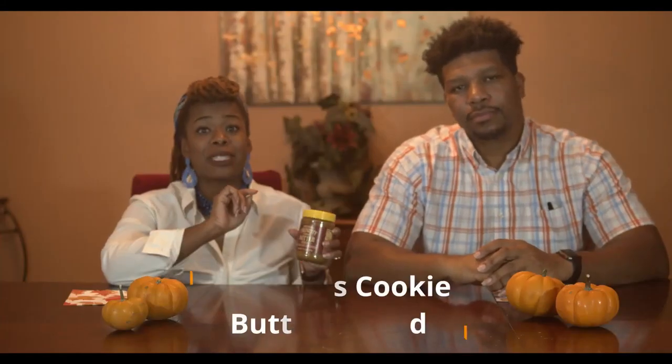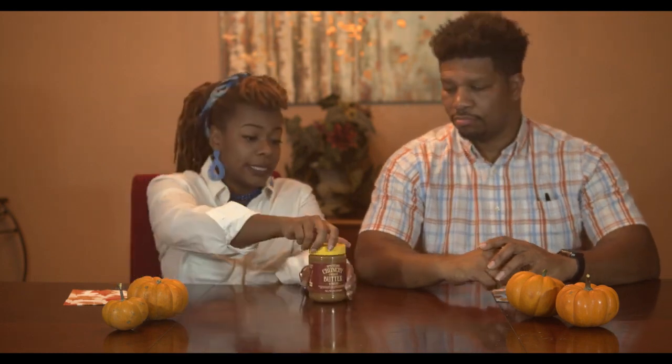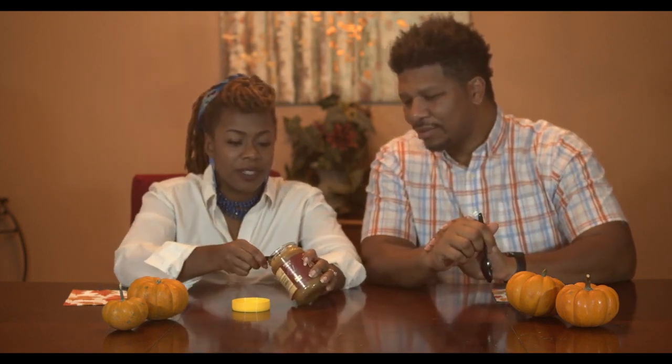Next we're going to try Speculoos Crunchy Cookie Butter Spread. This one is our fan favorite and the one they wanted us to try. I hope this is as good as they say. Let's check it out. Right on time. Here we go. I'm going to take a nice little scoop here. Look at you, heavy handed there. All right. Cheers. Cookie butter time. Here we go.